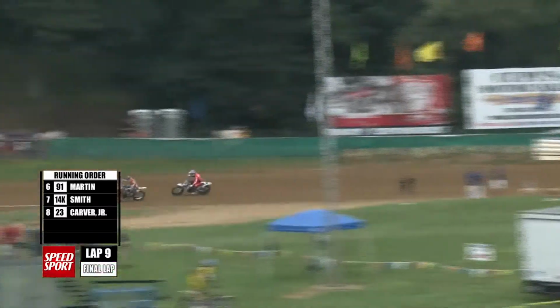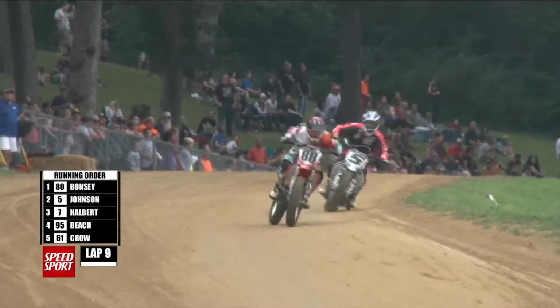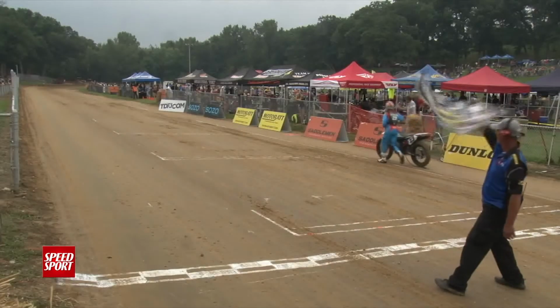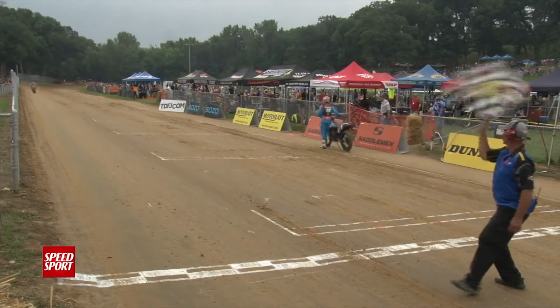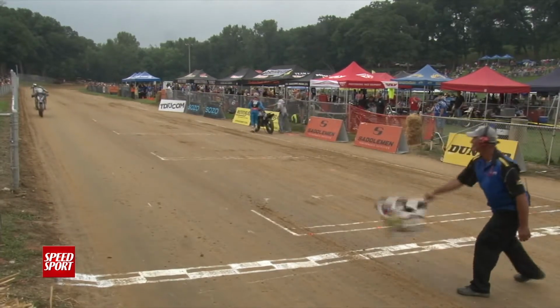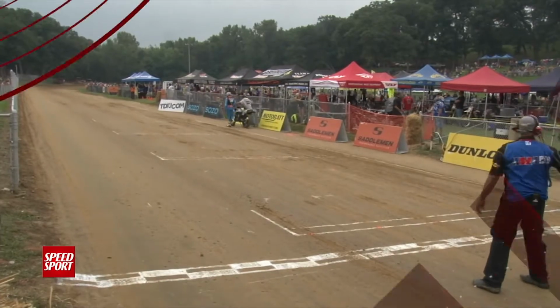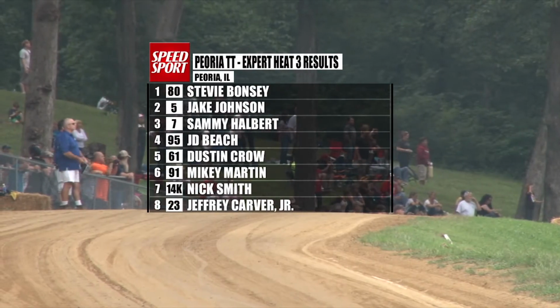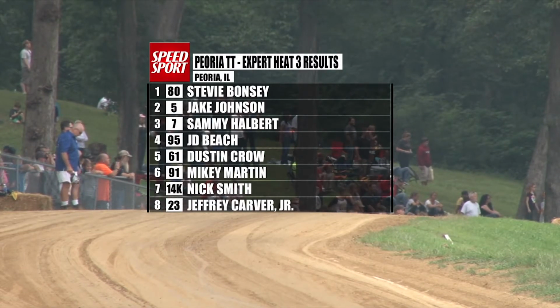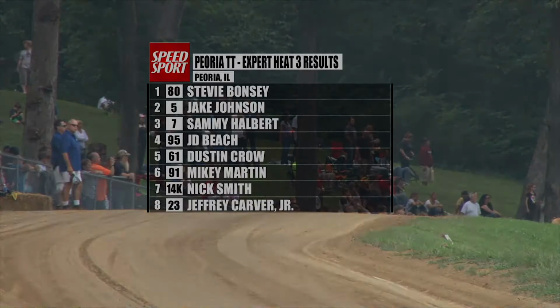They're both getting the bikes all out of shape through 1 here and there, but right now Bonsi's just been solid all race long. I was going to say, Scott, I think the biggest difference is that Steve Bonsi hasn't made any mistakes, and that's going to pay off for him as they come off the final corner to the checker flag. Bonsi's going to win heat number 3, barely over Johnson. Gets him right at the line, and look at this. JD Beach comes home in 4th. He's going on to the main. Stay with us. We've got more great action from Peoria coming up on Speed Sport.